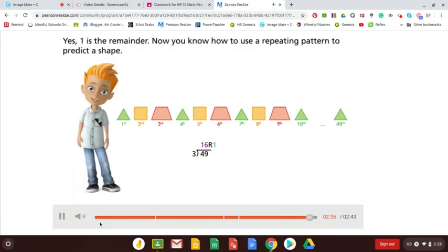Now you know how to use a repeating pattern to predict a shape. Great job! Good job, everyone.